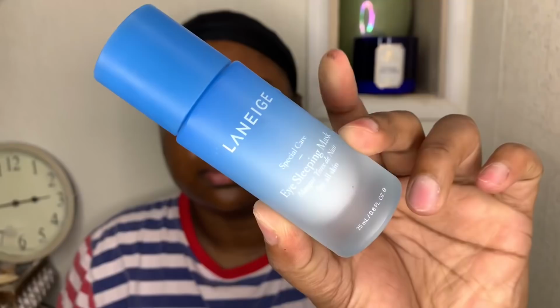So after my toner, I go in with my eye cream. And I use the LANEIGE eye sleeping mask. And I love that it has this applicator on it. So it's going to really cool down my under eyes and help with puffiness, help also hydrate my under eyes because sometimes my under eye can get a little dry. And I just pat that all around.